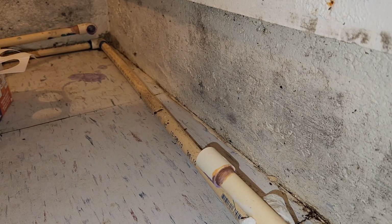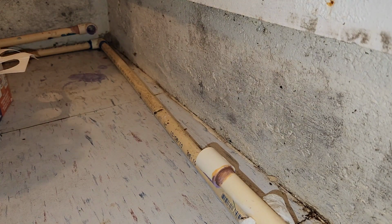All right, I'm down in the underground. Anyway, we had some very, very cold weather. And if you remember, under my kitchen sink, this CPVC piping busted under the kitchen sink.